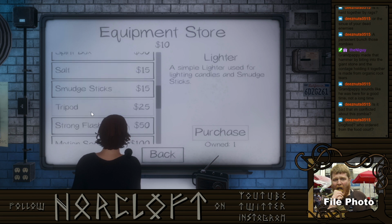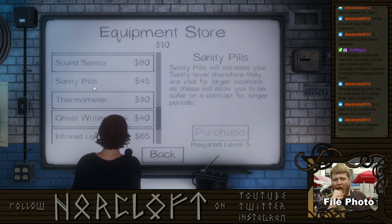Sanity pills? Can I take sanity pills? Sanity pills will increase your sanity level, therefore they are vital for larger locations as these will allow you to be safer on a contract for longer periods. I want instant sanity pills.